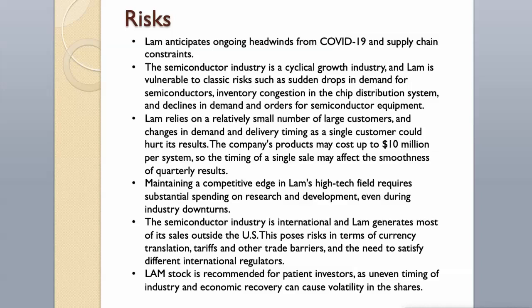The company's products may cost up to $10 million per system, so the timing of a single sale may affect the smoothness of quarterly results. Maintaining a competitive edge in Lam's high-tech field requires substantial spending on research and development, even during industry downturns. The semiconductor industry is international and Lam generates most of its sales outside the U.S. This poses risks in terms of currency translation, tariffs and other trade barriers, and the need to satisfy different international regulators. Lam stock is recommended for patient investors, as uneven timing of industry and economic recovery can cause volatility in the shares.